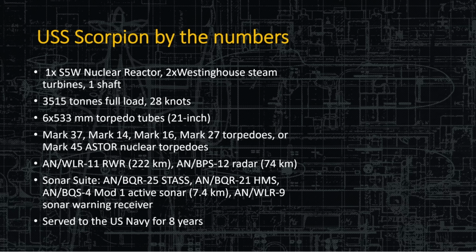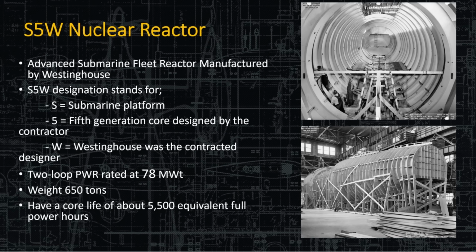Sonar suites. They had the towed array. They had the active sonar, the WLR-9 acoustic intercept, which was incredible, and the BQR-21, which was like dial-a-bearing passive sonar. You would, like old World War II, spin the wheel, and you were listening to whatever direction the wheel was pointing, 360 degrees. And she served in the United States Navy for 8 years.